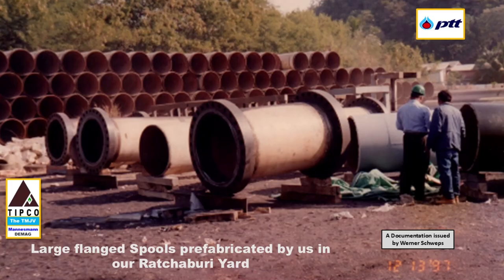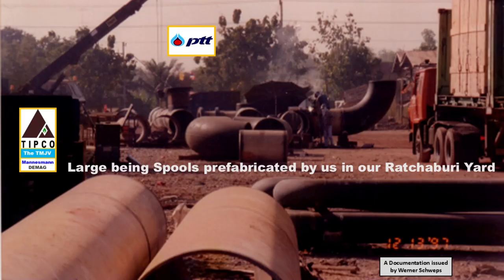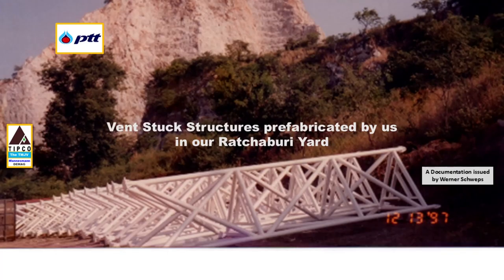I want to emphasize that we, the Tasco Mannesmann joint venture, were very knowledgeable and skilled with our staff in operating our prefabrication shop. The main advantages of having a prefabrication yard included greater independence from weather conditions, flexibility in working hours, and factory-like working conditions. This setup enabled us to mass-produce items for installation in the pipeline facilities.